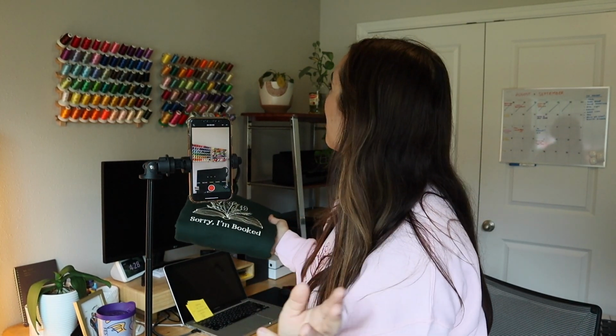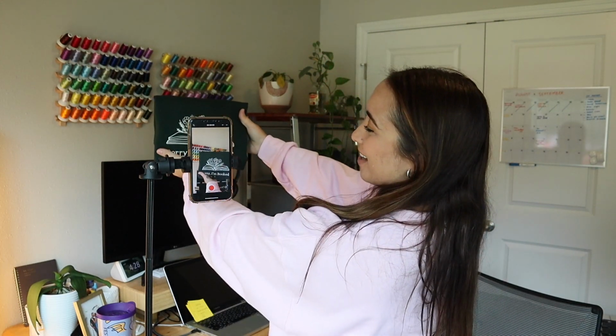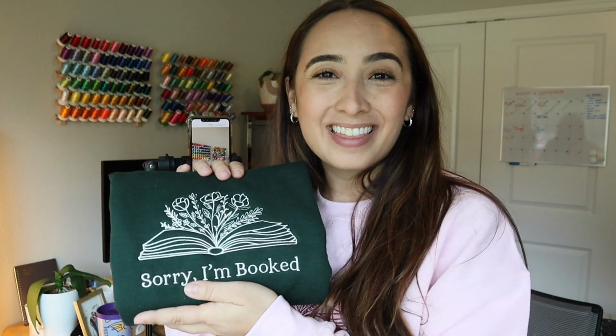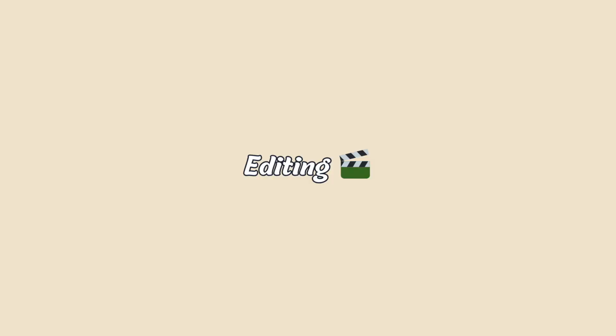So for that pose, I normally always end up in an awkward position. For some weird reason, I'm always holding my breath while I do it, but it is what it is. Everything to get the shot. So this is how I basically do it. And then I normally just slowly turn sideways, up and down, just to show the product. I think it came out great. The sweater is made, and now we go to editing.